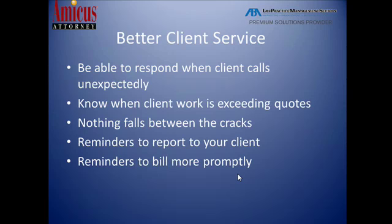Let's talk next about better client service. When your client calls, how many times does it happen that your head's down working on some other client's matter and you just aren't thinking about the matter where the client's called? To them, it's the most important thing in their life right now. To you, it's important, but it's not what you are doing right now. You don't want to start by stumbling and making small talk and looking for the file so that you can get up to speed. With practice management, you click on their name, and it's right there, and you're delivering better service.